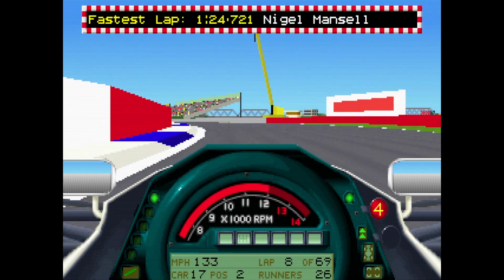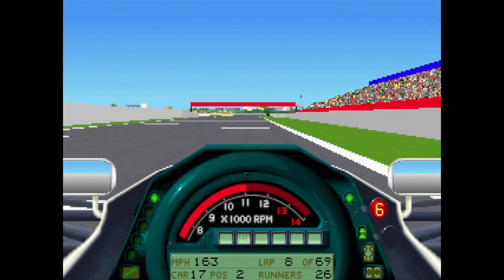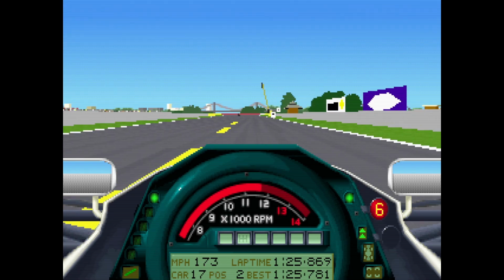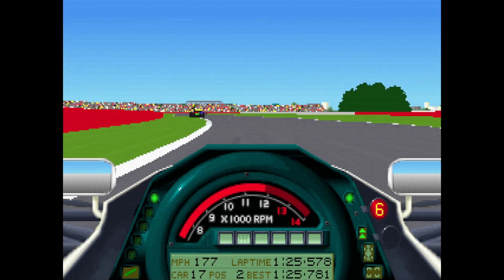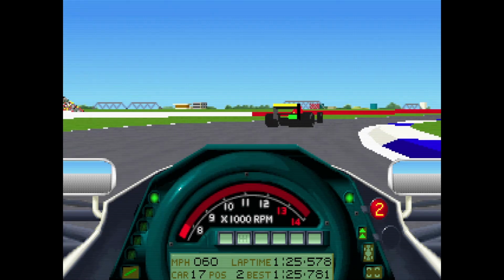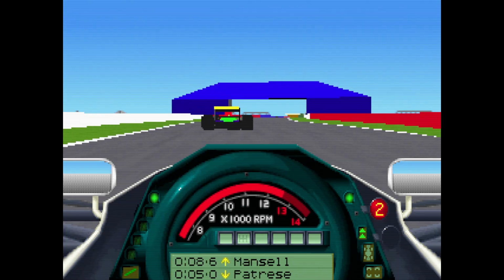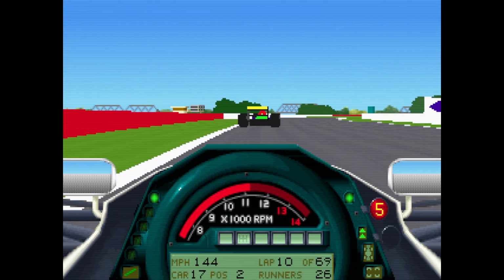Mansell's setting the pace still. He's on a 1:24.7 in the lead, and I've done a 1:25.8, so I'm 1.1 seconds off his pace. Not going to be a victory today, I fear. Now I've got to get stuck behind Katayama Venturi for at least a lap. Got to follow his car through the rapido.